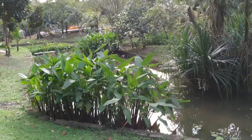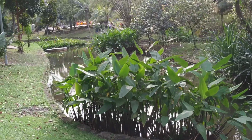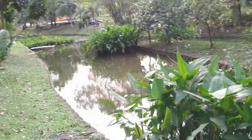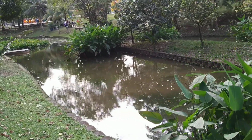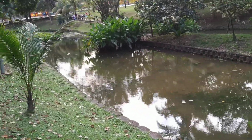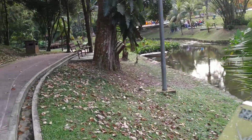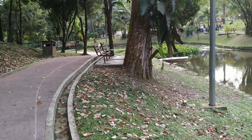Right now, in the middle of January, most of the fruit I found were actually either in the deer park or around the planetarium, around the observatory. Very strange. But yeah, still at least I found some fruit.